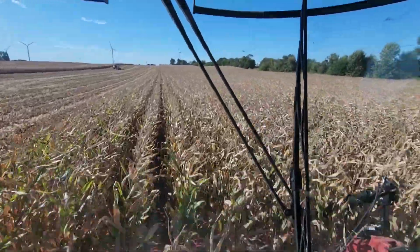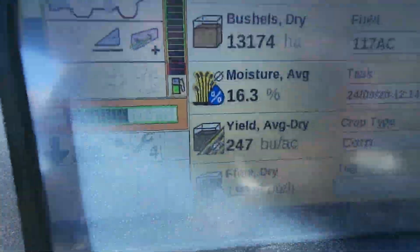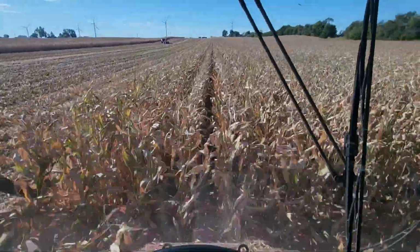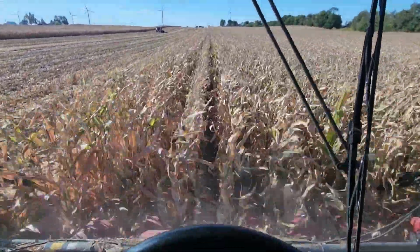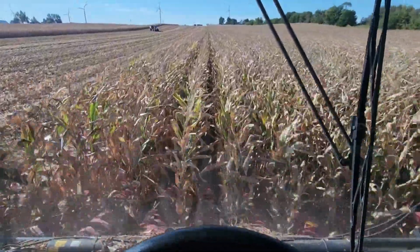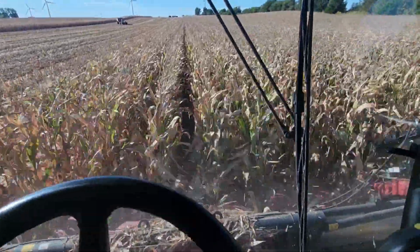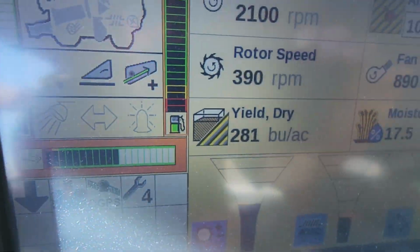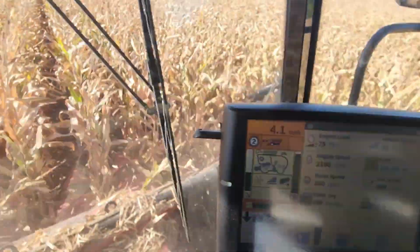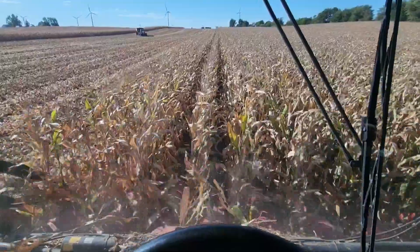But see if anything interesting happens here, bring you back. But yeah, we're still averaging 247 dry on this field, so that's awesome. Getting to like 16-17% moisture down here in the valleys, but it's like 14% when you get up on the hills in the lighter ground. Yeah, the valleys where the good soil is and all the water ran to, doing quite well.